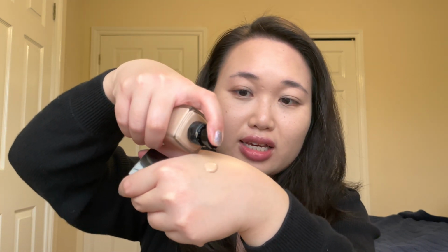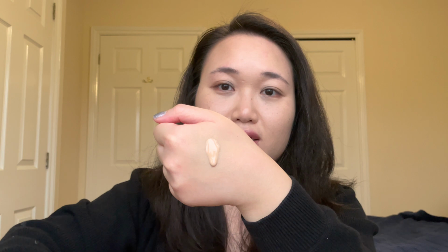The first one is the Chanel Sublimage, which has lots of skincare ingredients in it. I'm really sad that I'm almost at the end of it. You can see it is a very thin consistency, but it has the most beautiful finish. This comes with a brush like this. It's a really good one actually. I tend to use this brush exclusively for this foundation.